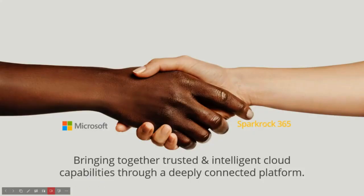Now, how do Sparkrock and Microsoft work together? Many of you were part of our first two webinars, so you are already familiar with Sparkrock. But for those who have not heard about Sparkrock before, for those who may wonder what Sparkrock is about, I just want to give you a bit of background on who we are, what we do, and how we partner with Microsoft.